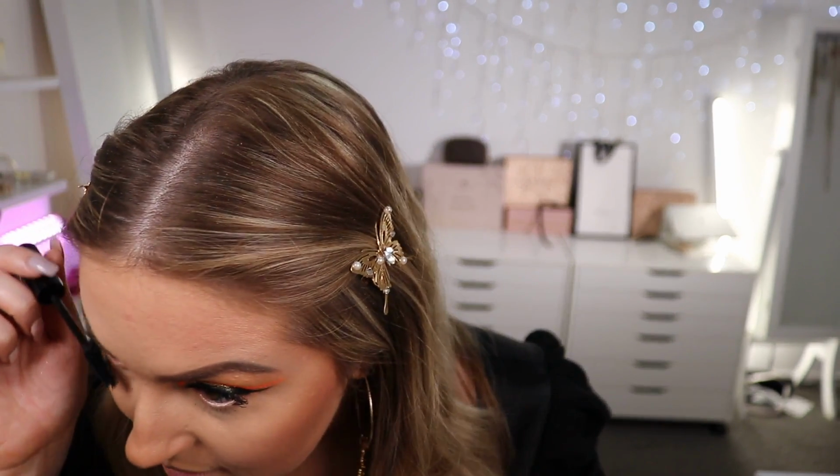But like I said, I've got some, oh look at that side profile. Yeah, love a good side lash profile. So yeah, it's very pretty. Should I do mascara on the bottom lashes? Yeah, let's do it. We can see how it looks on the bottom then.